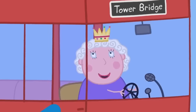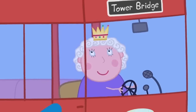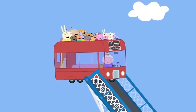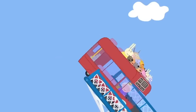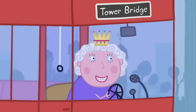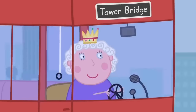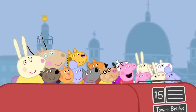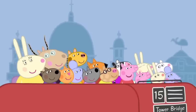Hang on a minute, lads. I've got a great idea. Everybody move to the front of the bus. Okay. Hooray! The Queen is good at driving buses. Are you enjoying your tour, children? Yes! Open-top buses are the best.